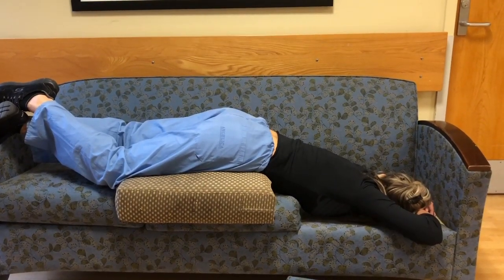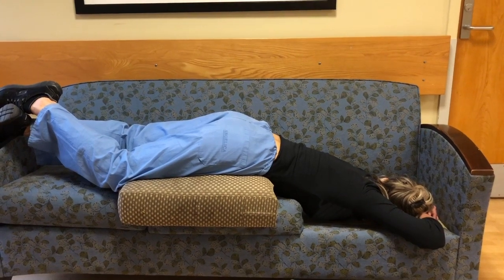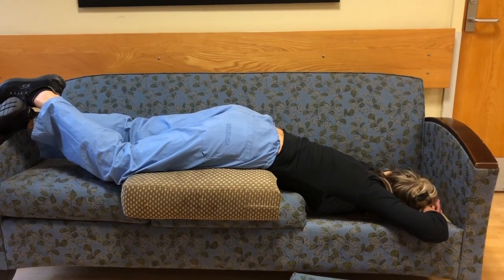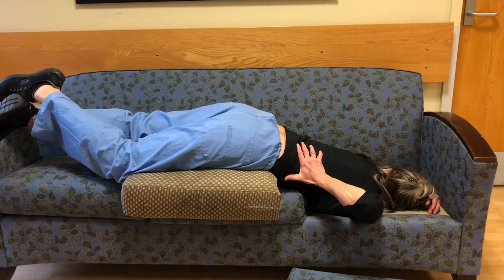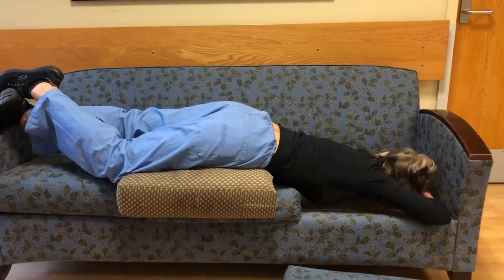The third position is lying on your stomach. Again, notice how the shoulders are below the hips, causing the trunk to lean forward. This position will be helpful to expand the lower back part of your lungs. Only attempt this position if you are positive that it is safe for you to do so.